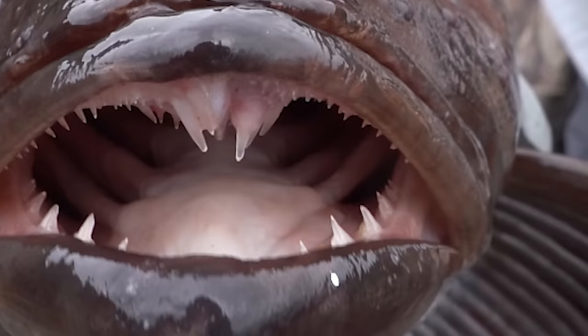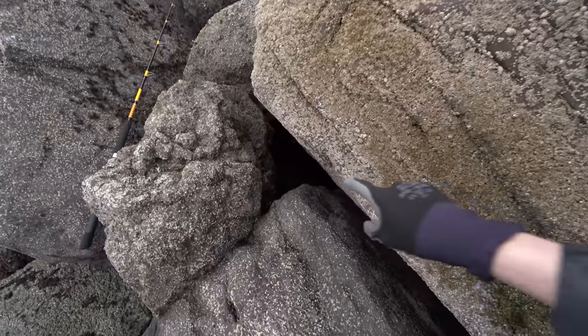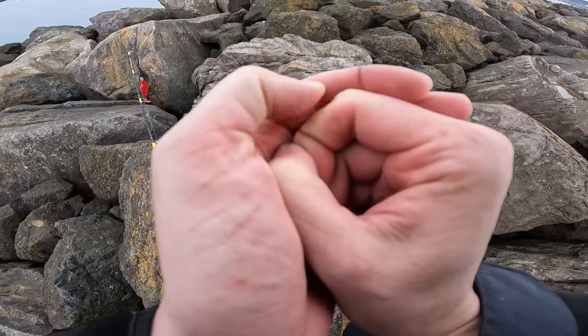Got it. No way. 4 days we've been chasing one of these, and we finally got one, and nothing less than a hole in the ground. I gotta go to the hospital.